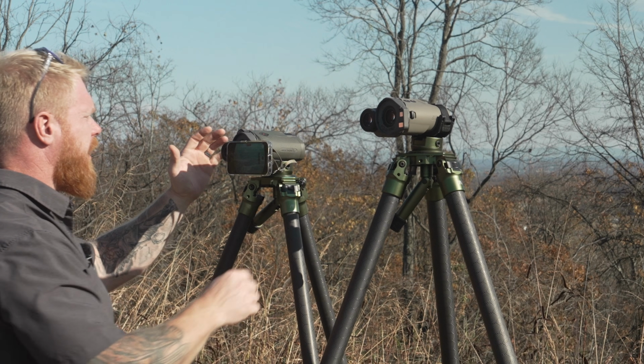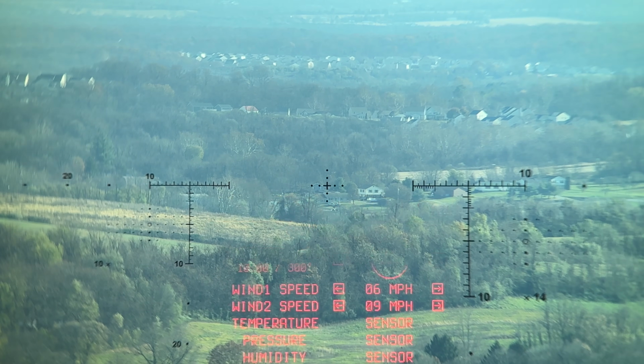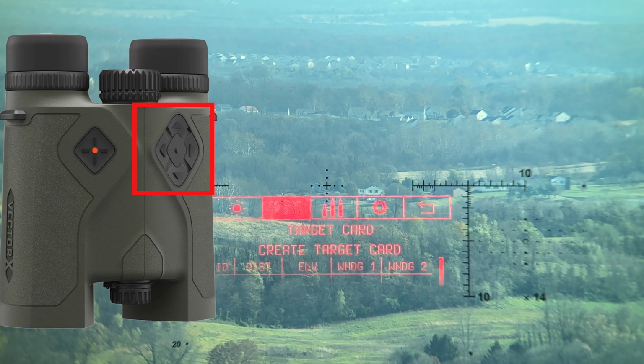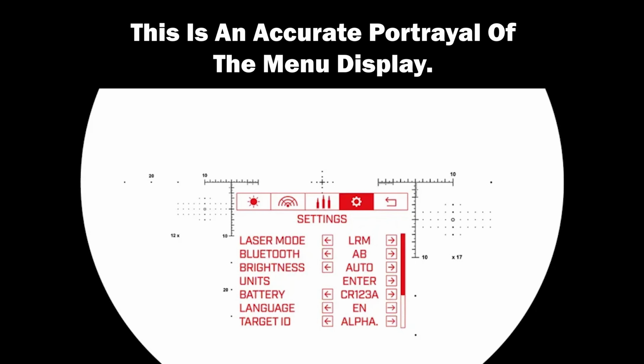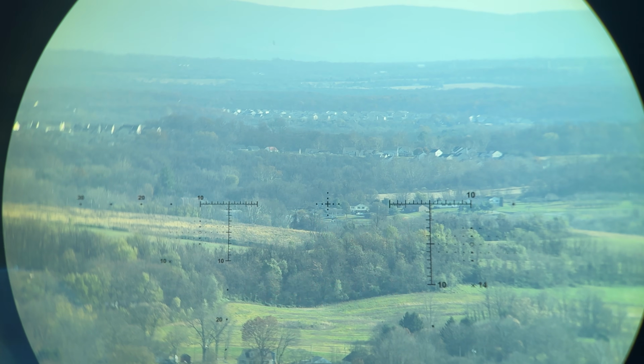All right, so while we're here, I'm gonna go ahead and show you guys the menu. So this is our menu. And again, I know it shows it's blinking, it's not in real life. And on the VectorX, we do have a directional pad. I'm gonna hit over here. You can see here's our different settings. The menu just works really, really well. It's super easy to use, super easy to navigate and manage. And then to get out of the menu, we can just hold down the menu button again. But that's our display. This is the information that it gives you.